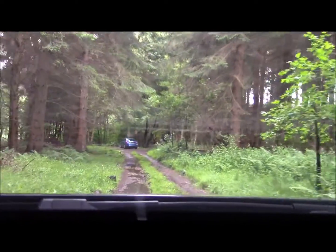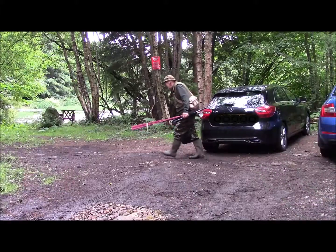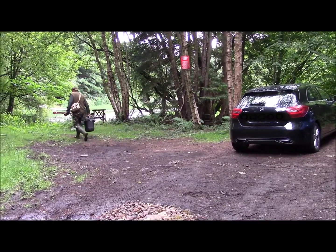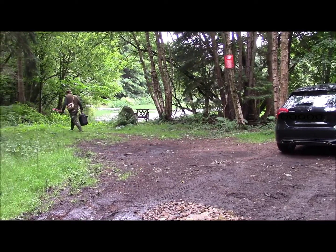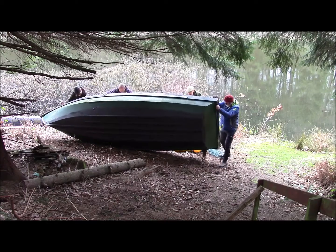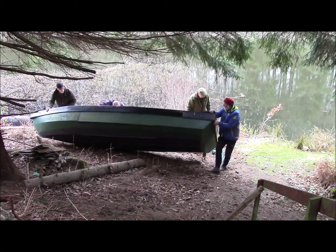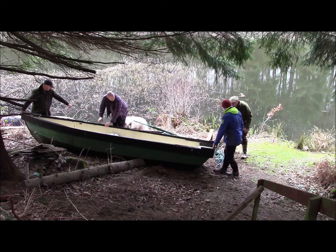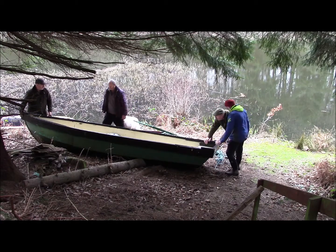It's early July and the vegetation is at its most lush. But before we begin, let's go back a few weeks to mid-March as we await the arrival of a new batch of rainbow trout for stocking. While we wait for the fish to arrive, there's a chance to prepare the boats for the forthcoming fishing. They've been left overturned during the winter months to keep the rain out.